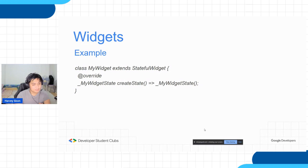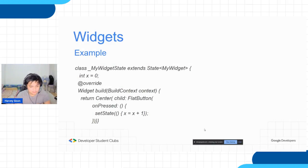So for example, this is our format. That's the first part. We extended a stateless widget, right? So we created a variable which is an integer called x starting at 0. And we created this widget with this UI that has a center. Basically, it's just a container that places everything in the center. And inside that is a child of a button where every time you press it, it would update the state: on press, every time you click it, x equals x plus 1. So if you want to showcase the number by clicking it, you can just technically create a text widget and input the value of that x.